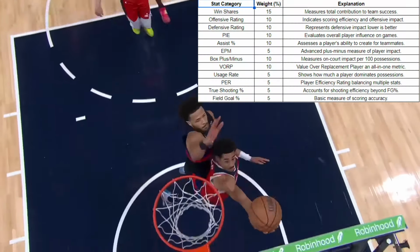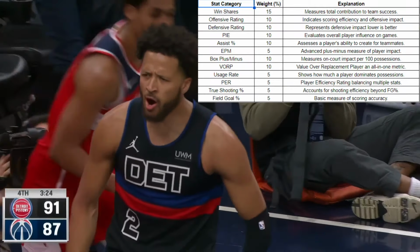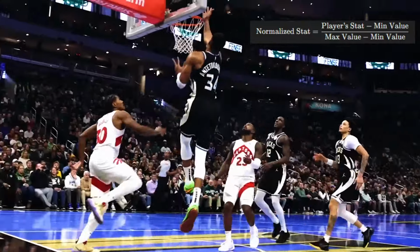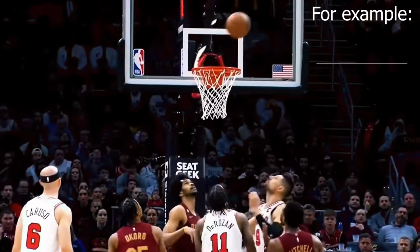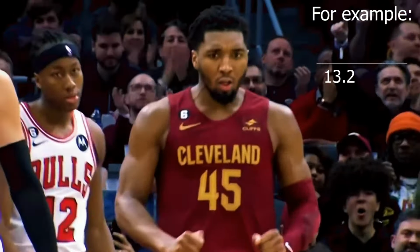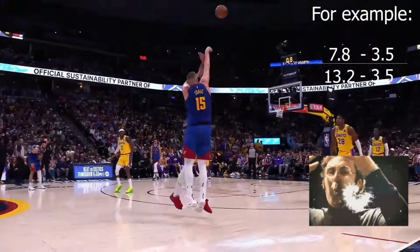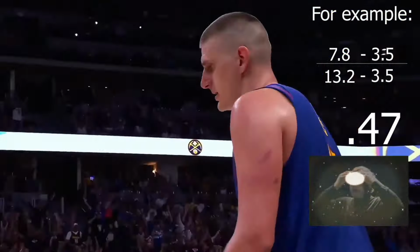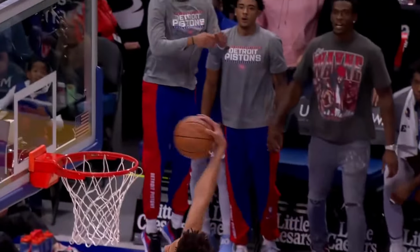Different stats like win shares, PER, and true shooting percentage are on different scales, making it difficult to compare them directly. To ensure fairness, I normalize them by converting them to a 0 to 1 scale so that they all have the same weight initially. For example, if the highest win shares is 13.2 and the lowest is 3.5, a player with 7.8 win shares would be transformed into 0.47 as his normalized value. So to make all stats comparable, no matter their original scale, eliminating biases where one stat might naturally be larger than another.